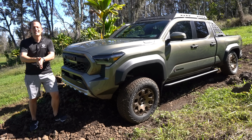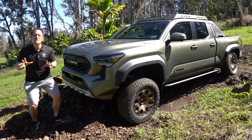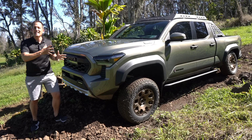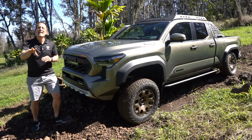I'm here still on the Big Island in Hawaii because we are here for the launch of a truck that people have been waiting for a redesign for many years. And this is one of the reasons. This is it. This is your all new 2024 Toyota Tacoma. This is a new grade known as the Trailhunter.